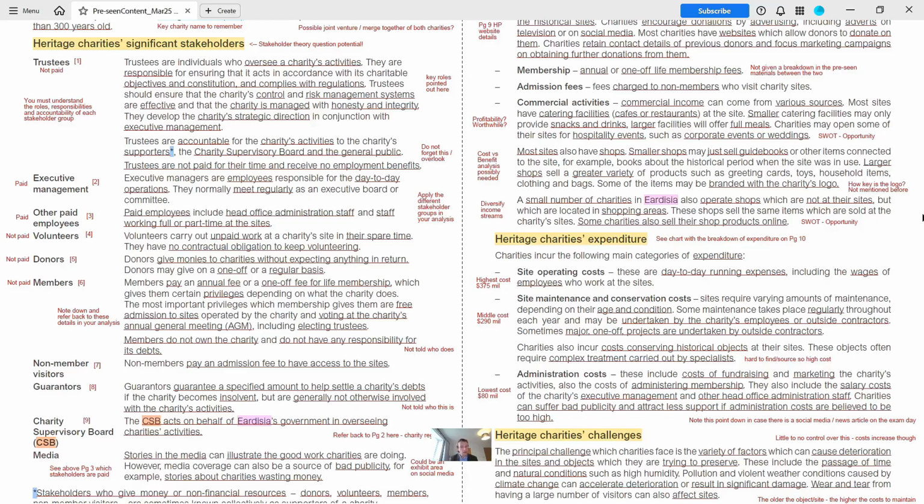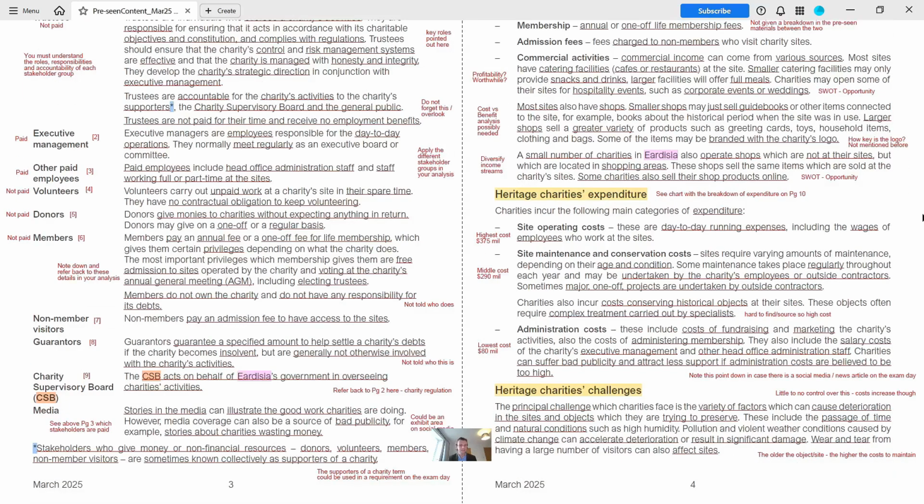Members do not own the charity and do not have any responsibility for its debts. So they are not the guarantors. Members are not the guarantors. We're not told who the guarantors are, but it's definitely not the members. We then come on to non-member visitors, and they pay admission fees to have access to the sites. If you've not paid for the membership fee, you're going to have to pay a one-off fee to come along on the day.